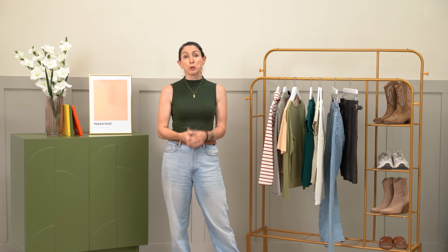Enjoy decluttering and enjoy getting down to that core capsule of essentials that we're going to build on to really grow a wardrobe that you love.